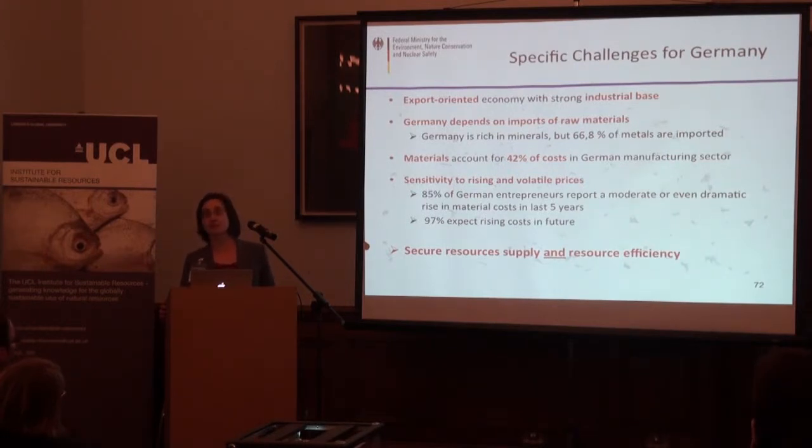Materials actually account for 42% of the costs in the German manufacturing sector. Everybody talks about energy efficiency, but energy costs are only about 2%. Material costs are much higher. The German industry is highly sensitive to rising and volatile prices. So we have to look at how to secure our resource supply, but we also have to look a lot into resource efficiency.